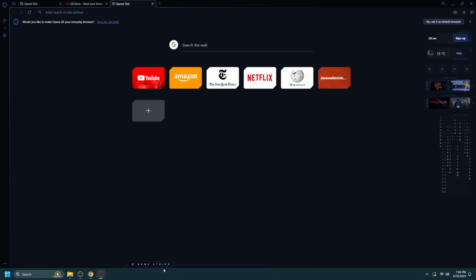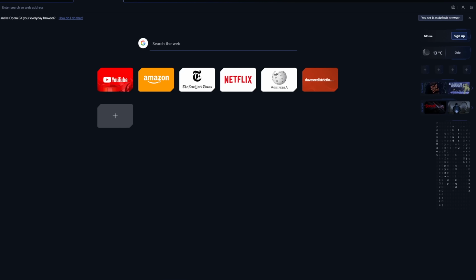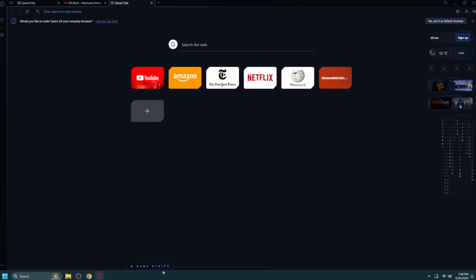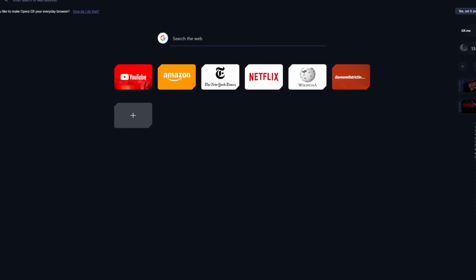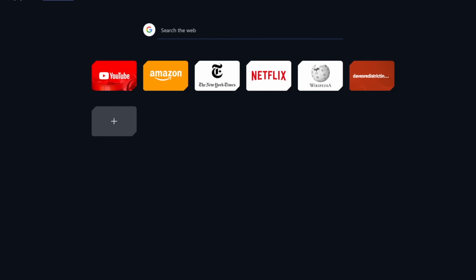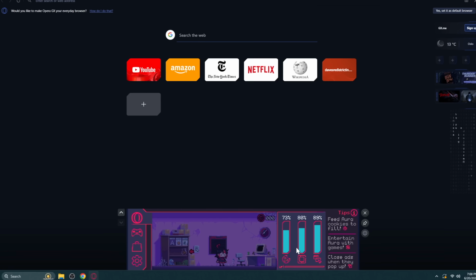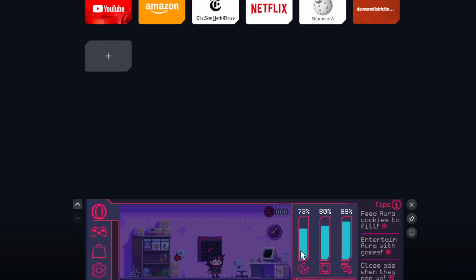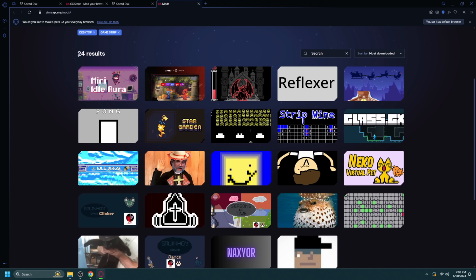Opera GX still calls the homepage the speed dial for some reason, and now widgets can be added, which are little more than distracting overlays. Just look at how hideous these pinned icons look with the search bar. Yeah. Also, now you can add game strips to the bottom of Speed Dial, which are small, pointless mini-games, but currently there are only 24 games available. I mean, why is this even a thing?